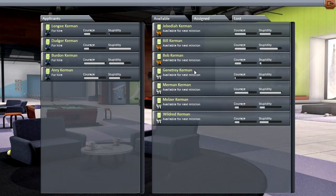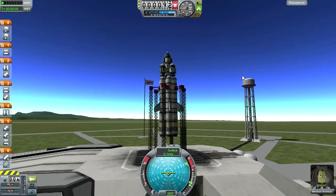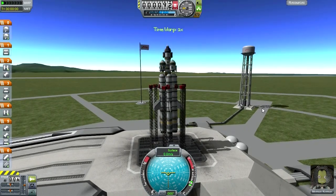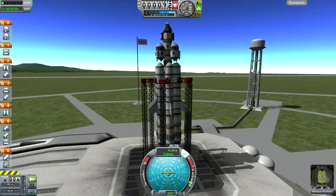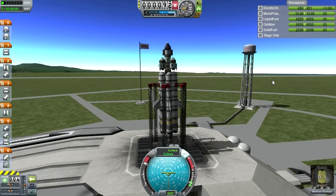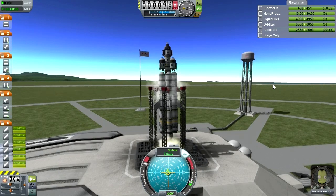Alright, who should we send out? We should send out Merman Kerman. Yep, Merman Kerman. Okay, so here we are with Merman Kerman and a very loosely hanging... Let me make sure everything's alright. Okay. Epsilon rocket. Looks like a decent rocket, but could have issues. Okay, throttling up, though first stage is solid rocket boosters anyway. And Merman, I hope you're a lucky guy, because this could be bad.